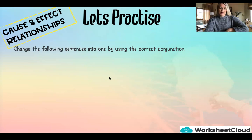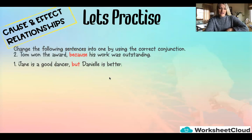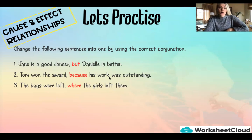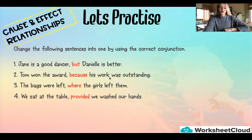Right, so number 1. Okay, so we said Jane is a good dancer, but Danielle is better. So I would use the word but. Number 2, Tom won the award because his work was outstanding. So remember, it's still, he won this award. What about because his work was outstanding? Number 3, the bags were left where the girls left them. So we're talking about location. So where they left, where the girls left them.